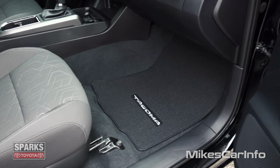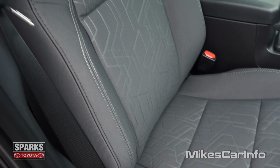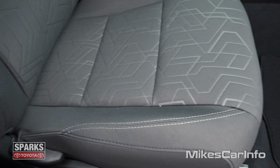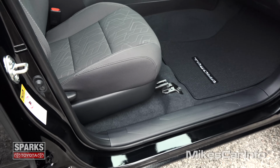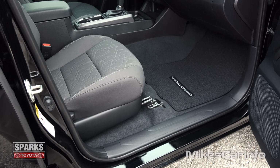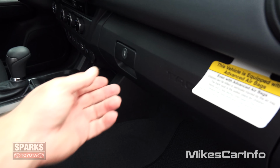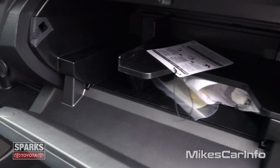Plenty of legroom. Look at that. There's the seats, and this one has the black cloth seats with a little design there in the center. Kind of looks like a Tron design to me, but it's looking pretty good. And also these are very comfortable seats. They do have a pretty decent stance off the floor to kind of make you feel like you're sitting in a chair. Lockable glove compartment right here. You have a little shelf system in there to kind of organize your stuff.